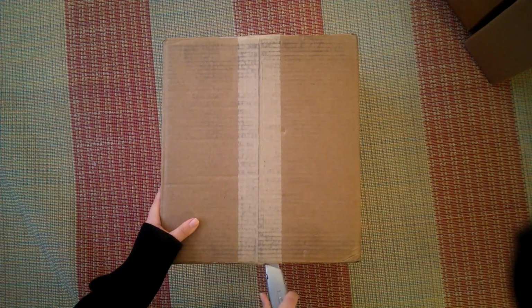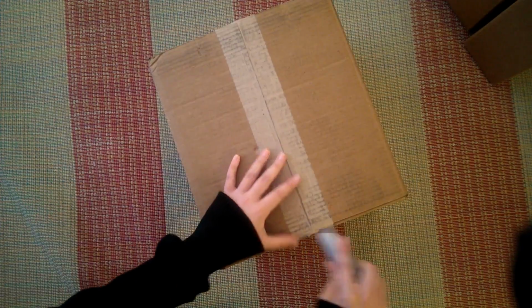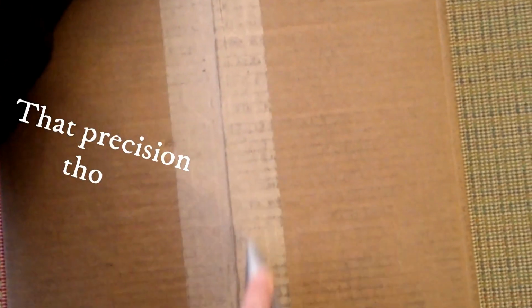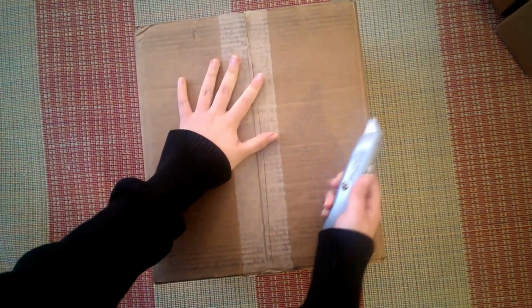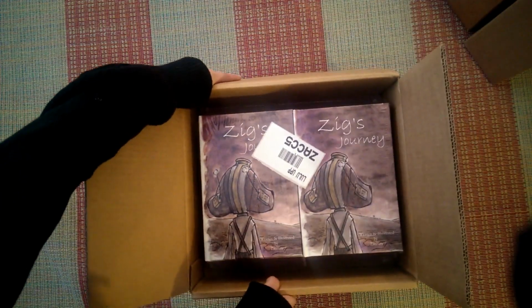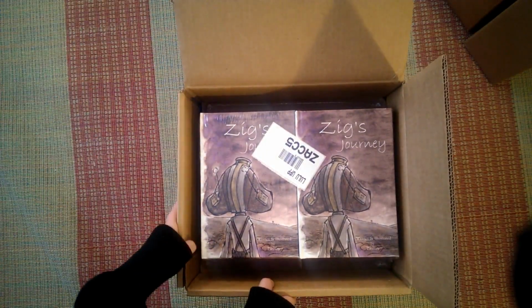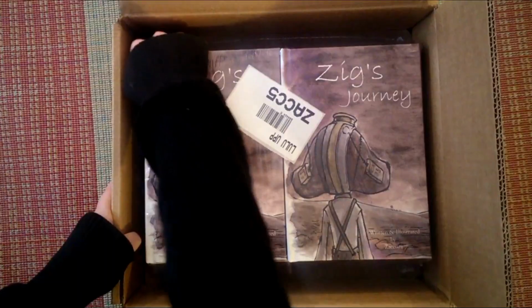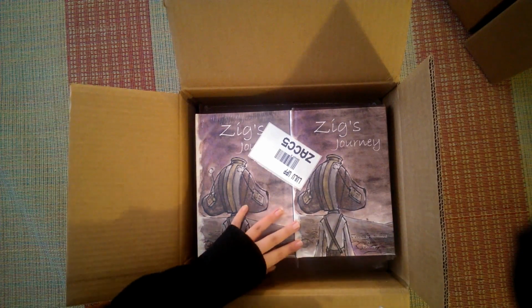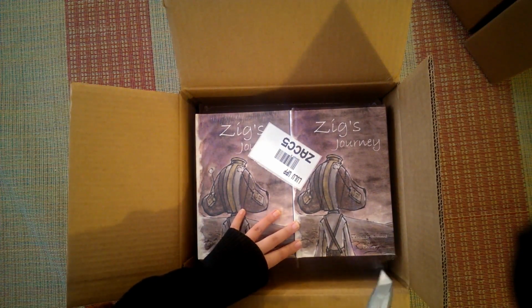Yes, let's do this. Very skilled. Let's do this. Here they are! Oh my gosh! They're all shrink wrapped together! Let's open it the civilized way with sharp objects.